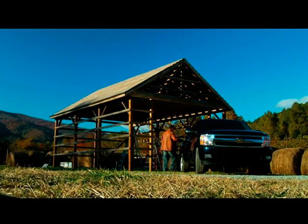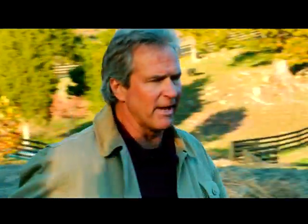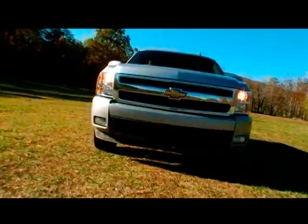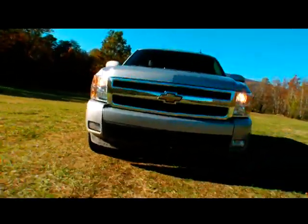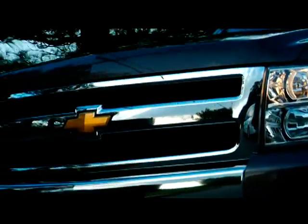Okay, Gary, what's up next? Well, people use their trucks to haul things, so today we're gonna go get some lumber. Okay, we're gonna need some power. Well, you've got power. As a matter of fact, this Silverado is the most powerful Silverado yet. Our new Vortec engines have significant improvements in power, in torque, and in fuel economy. Well, I tell you, it's a good-looking, tough truck. Well, we back it up. Let's take a look.